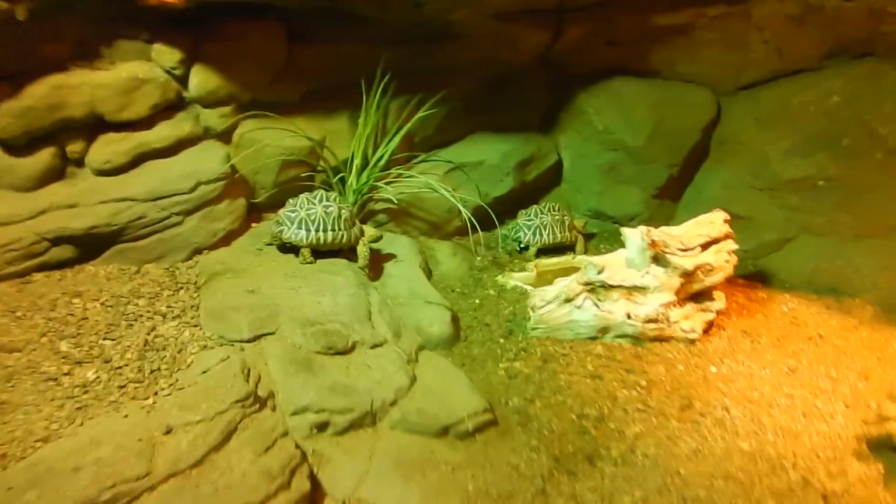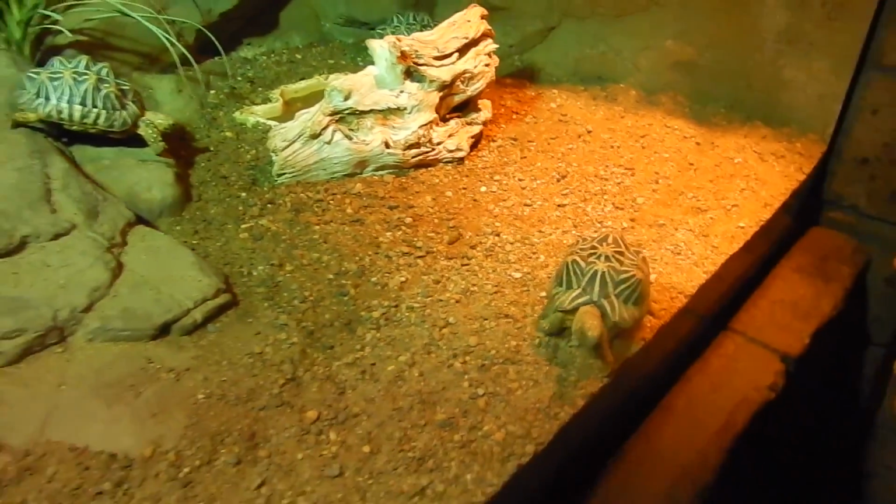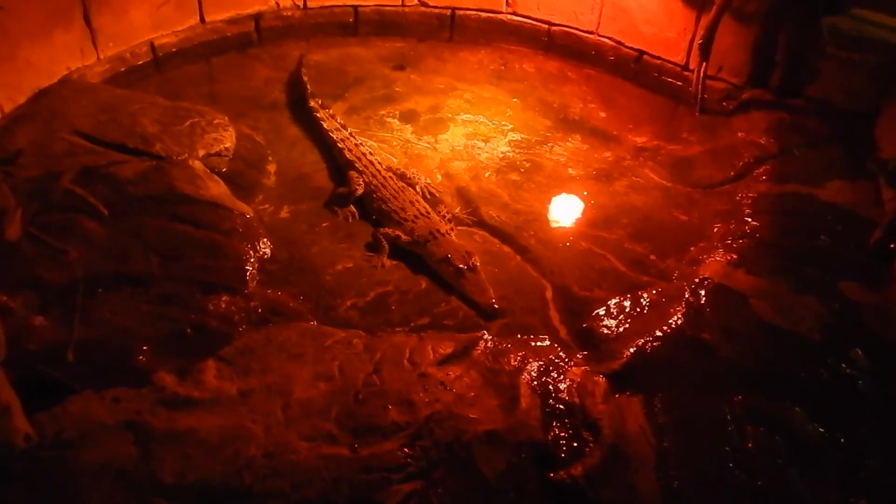So here we have some baby American alligators. These things are so tiny and adorable. And then next to them we also have some Indian star tortoises, and I really wish that these were legal in Australia. They're awesome. So here we have some juvenile alligators, and obviously we have this huge Egyptian crocodile. But this is an awesome little setup. Absolutely love the setup. Here we have a little baby saltwater crocodile.